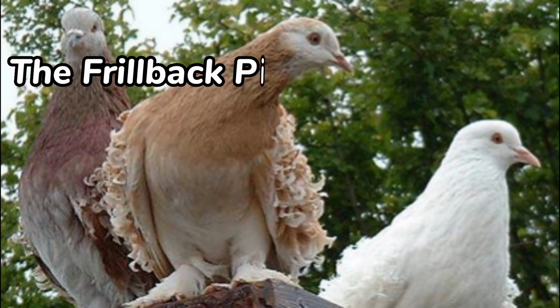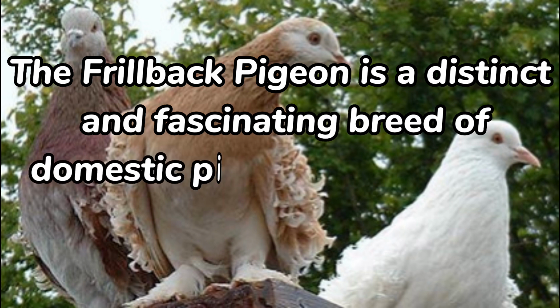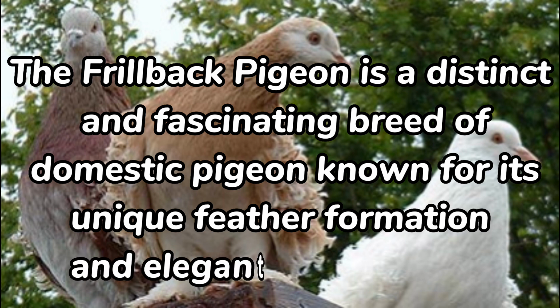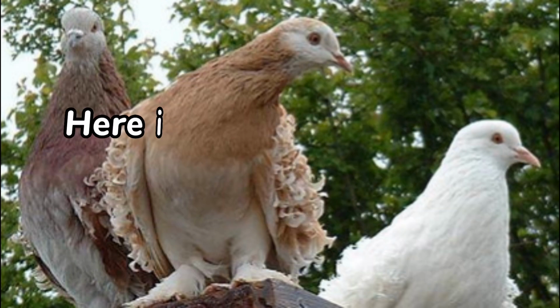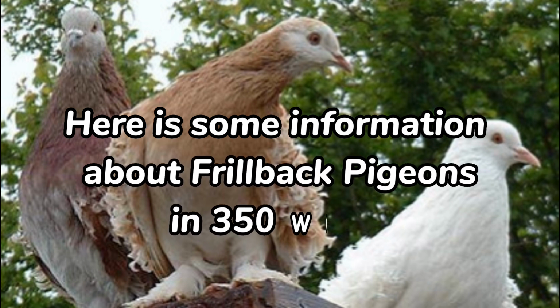The frillback pigeon is a distinct and fascinating breed of domestic pigeon known for its unique feather formation and elegant appearance. Here is some information about frillback pigeons in 350 words.